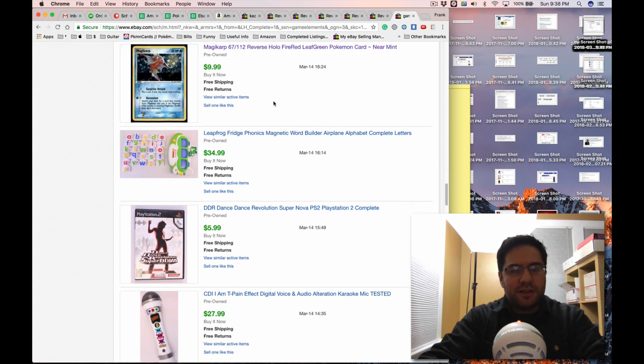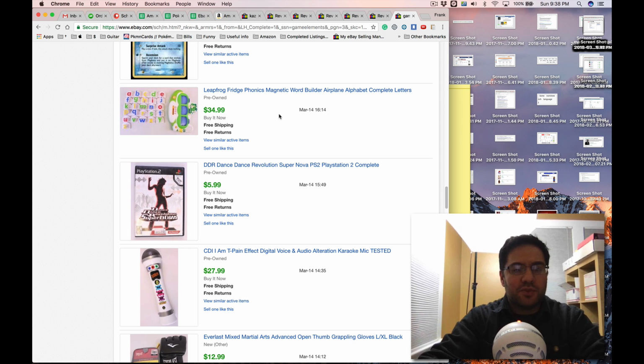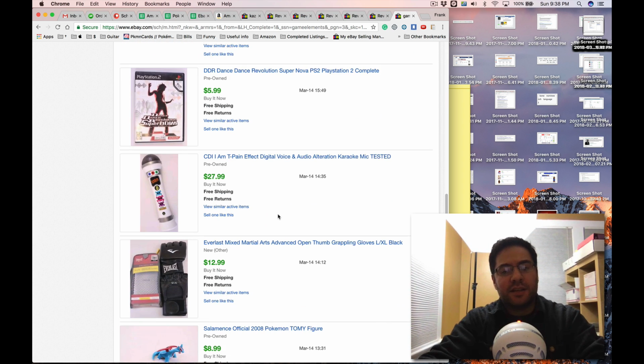Nice Pokemon card here, $9.99. Leapfrog stuff does great. Some of these you can sell if you're approved on Amazon. You can sell them used. They sell well on eBay too, but they sell for a lot less on eBay. So if there is a listing that does well and you can sell it on Amazon, I would do that.